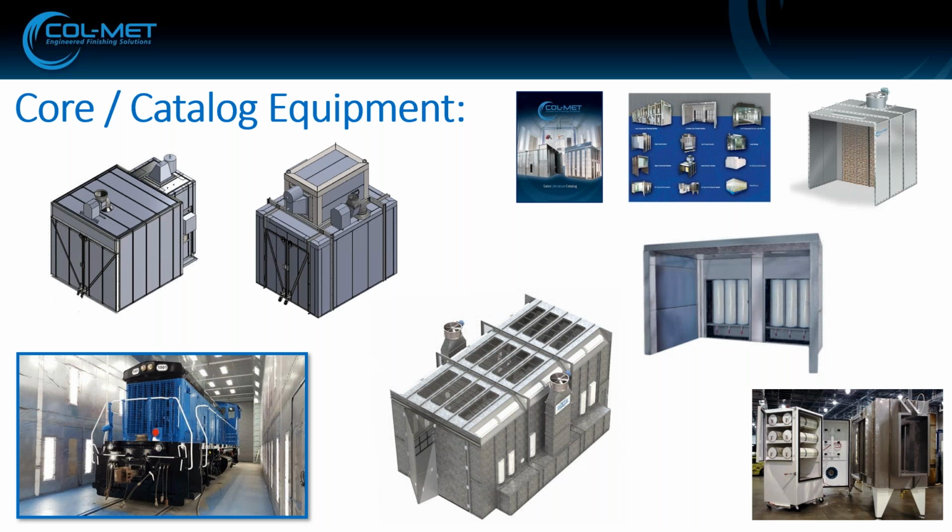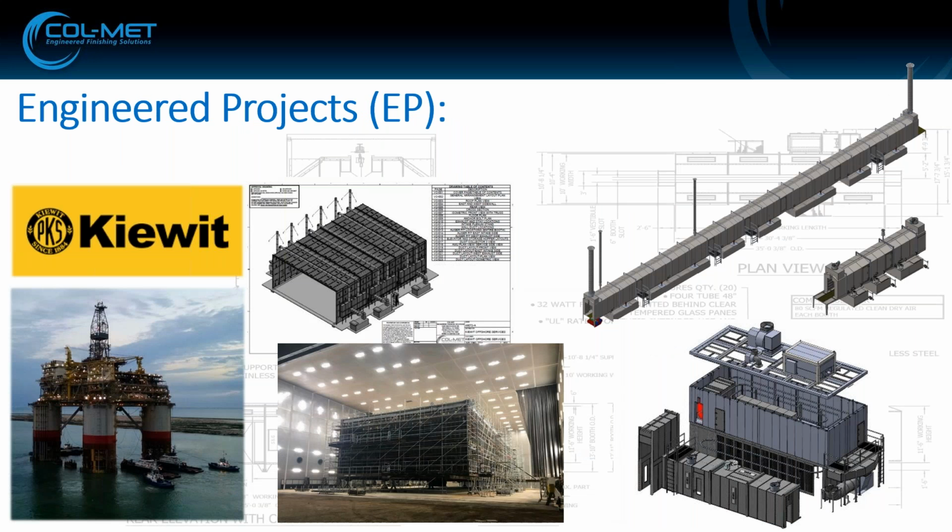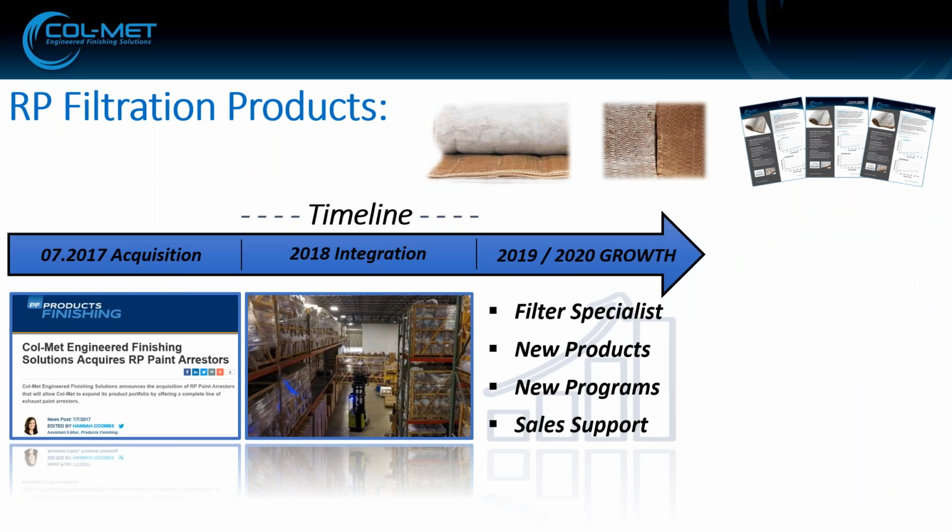Our core and catalog equipment consists of core products that we have manufactured over the last couple of decades, which are spray booths, ovens, powder booths, along with slightly modified core or catalog booths. We've got engineered projects that are typically highly engineered components that will be incorporated into a system or are highly custom to fit the customer's needs.